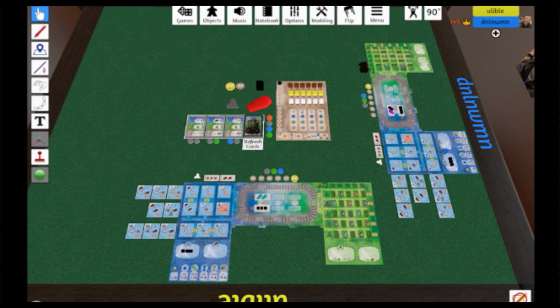Shall we move to Tabletop Simulator? Let me see. Hopefully people can see this now. I think so. And this is the table set up for 2 players.